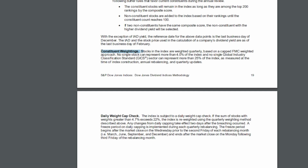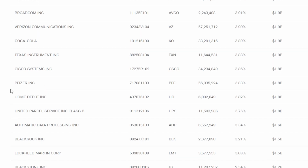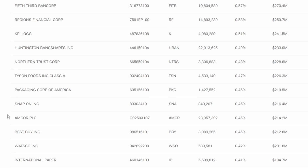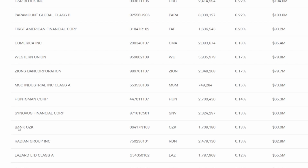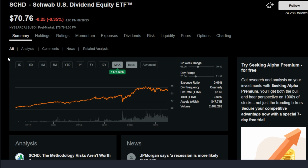Also, weightings is another important factor. It says stocks in the index are weighted quarterly based on the FMC weighted approach. This is also important to note because the SCHD ETF does go through a reconstitution on a yearly basis, which means it's never really worth it to get too married to any stock within the underlying index, because the stock could be here this year and gone the next year. Even if one of the stocks within the index might be one of your favorites, it might have to go if it doesn't meet the requirements during that upcoming reconstitution. So that's a basic breakdown of how the Schwab US Dividend Equity ETF actually works as far as how the holdings are added or taken away from the index.